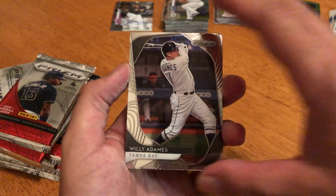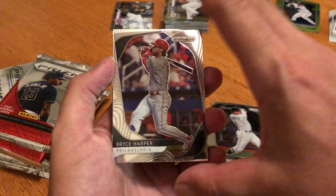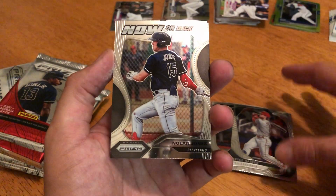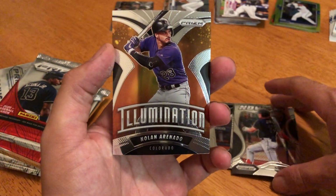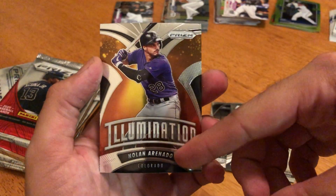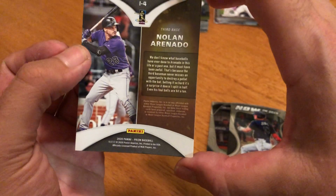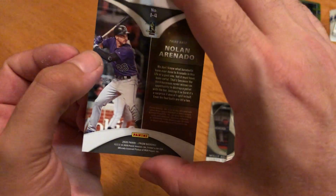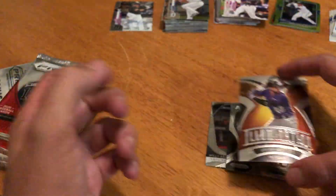Well, here's Willie Adams. No. Bryce Harper. Booyah. Look at that. Now on deck, Nolan Jones. He's on deck. Hit him up. Illumination. Nolan Arenado. Really great player. Colorado Rockies. It says on the back that baseball must have done something awful to his life. But yeah, he's a good power hitter.